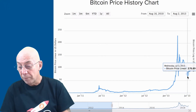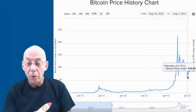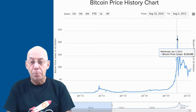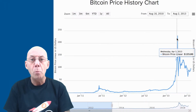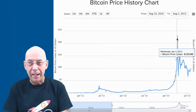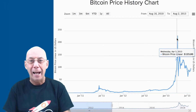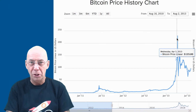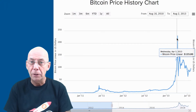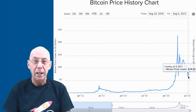So we're in 2013. There was an exchange in April 2013 called Mt. Gox, and it got hacked. When an exchange gets hacked, the price of Bitcoin crashes. Everyone's saying it's all over, Bitcoin's been hacked. No, it wasn't Bitcoin that was hacked, it was the exchange that was hacked, and there's a fundamental difference there. But the price crashed back down again, as you can see here.